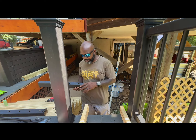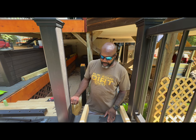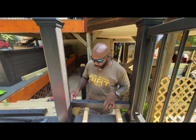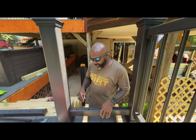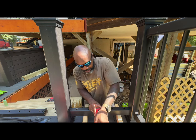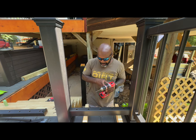All right, now it's time for installation. So, as you can see, when I install this rail, there's a metal piece that holds that 2x4 in place. So the first thing I have to do is mark it, then drill the holes. Because even though these are self-tapping screws, it gets a little bit of pressure when you try to drill the screws in. So to make it a little bit easier, I'm just gonna pre-drill the holes through the metal.